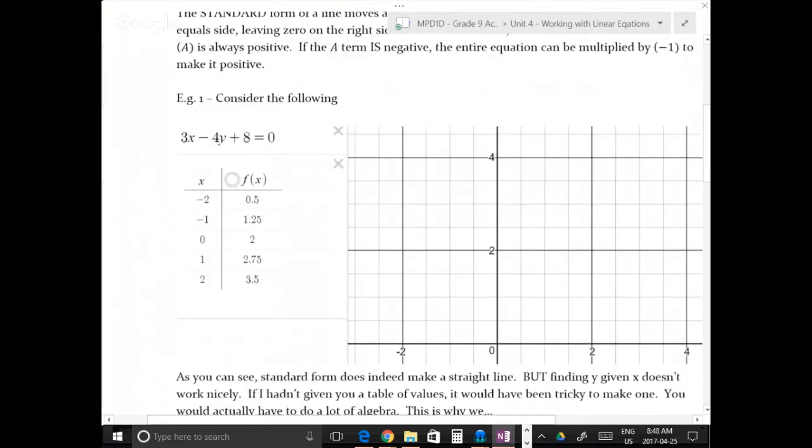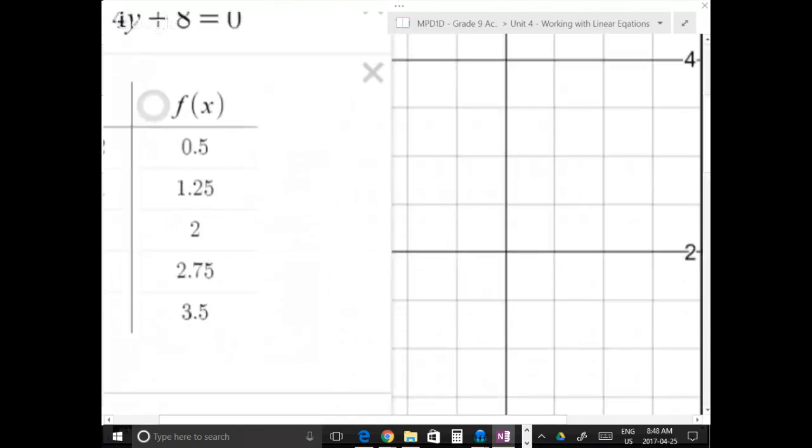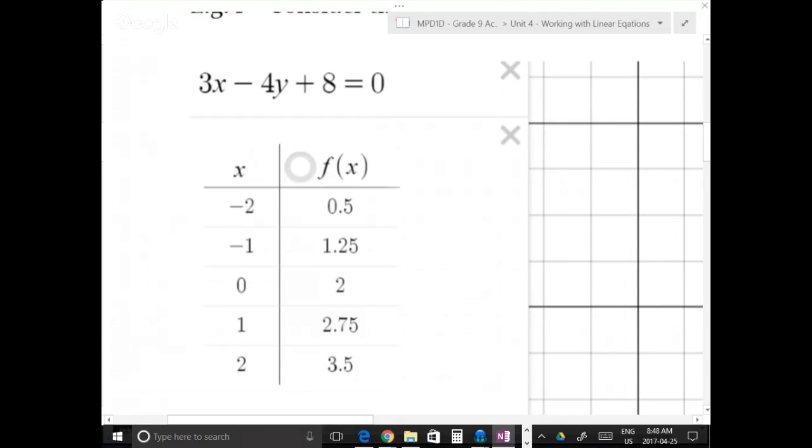So I want you to consider the following. Now, I understand that apparently you have just a big blank space here. Sorry about that, but we're going to copy down this table of values. We are working with this equation: 3x minus 4y plus 8 equals 0. So I want you to copy that down. Copy this table down. Go ahead, it's not a big one, mercifully.